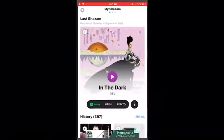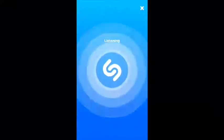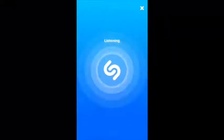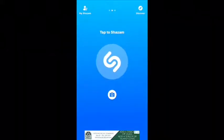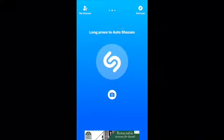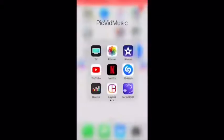So Shazam I use if I am listening to the radio or if I walk into a store and I hear a song. You press the S in the middle, it will listen to it, but right now it's just listening to my voice, so you won't catch anything. It will tell you the name of the person who sings the song, so the artist, and it will tell you the name of the song. So that's a few that I've done.